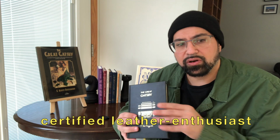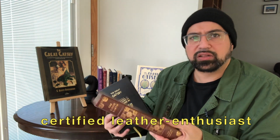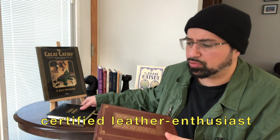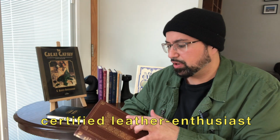I cannot oversell the quality of the leather. If I just quickly compare it to something like this Franklin Library or an Eastern Press book, where they're allegedly bound in full leather, but the leather is hard, it's probably, I don't know, boiled or something like that. There is no comparison in hand to this volume. It feels fresh, it feels new, it feels quality. Everything about this book in hand feels like a quality binding.